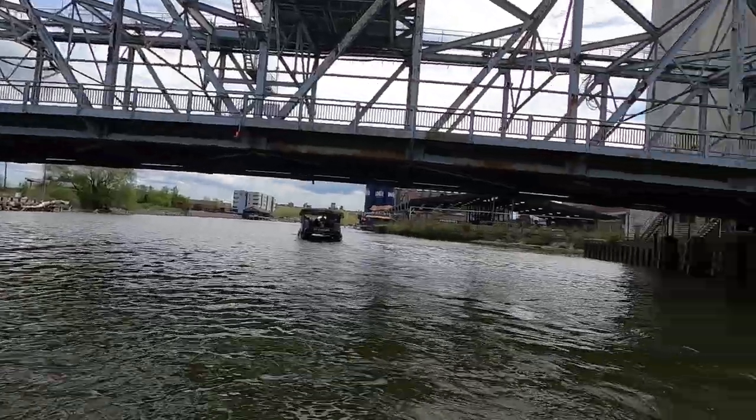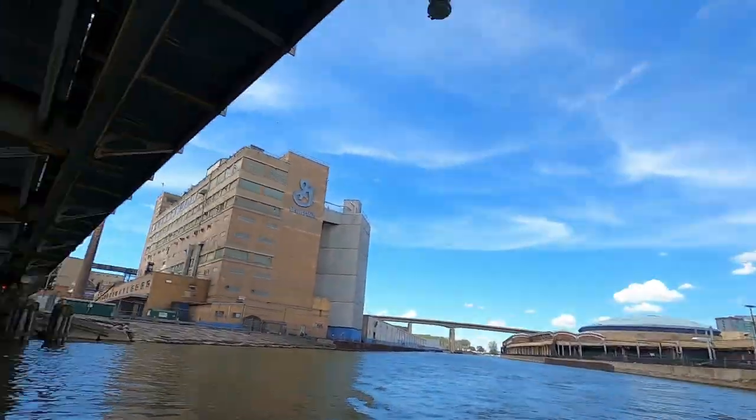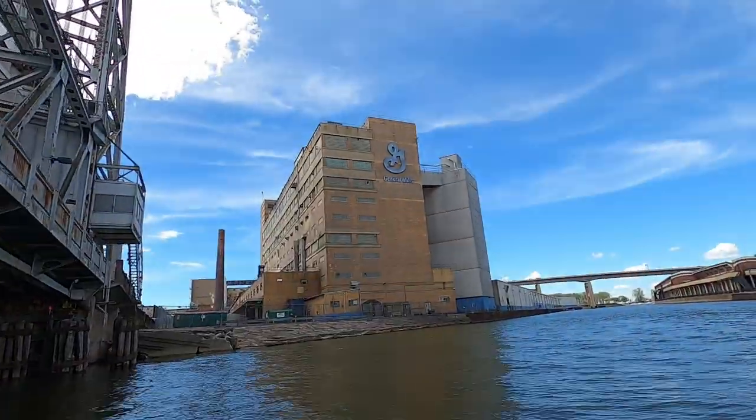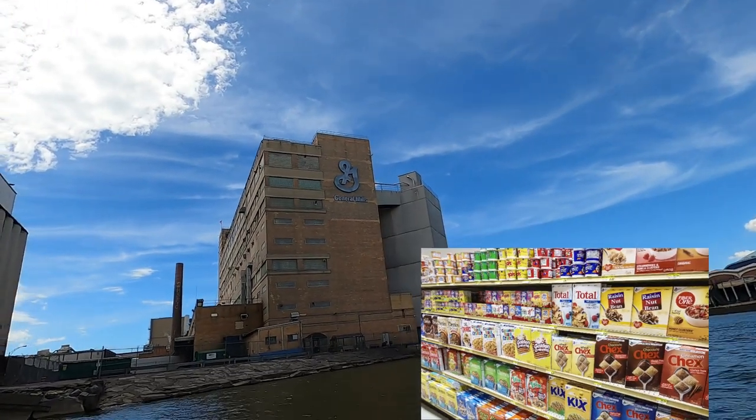Now, quite a few ships do come down here. I actually chased one not so long ago, end of last year, and I was riding the wake on it. It was pretty cool. One of the cement ships that came in. Oh, that smells sweet. What is that? Oh, General Mills, look at that. Oh my God, that smelled great. So the General Mills factory, and it smells bloody great. They're probably making lots of cereal in there, and I'm a big cereal fan.